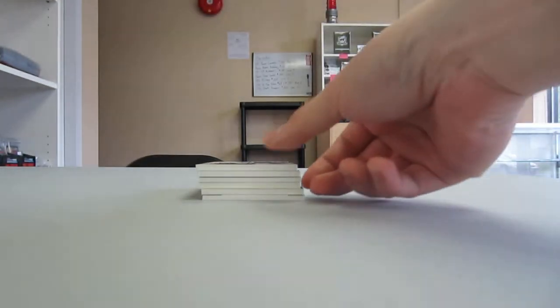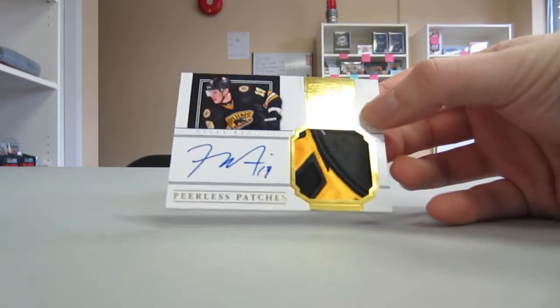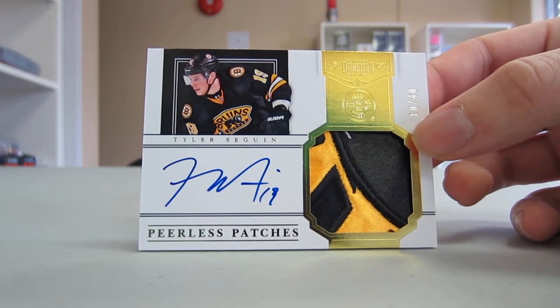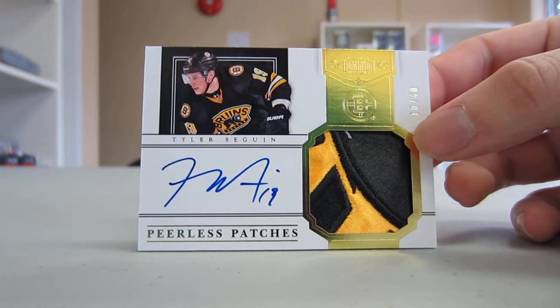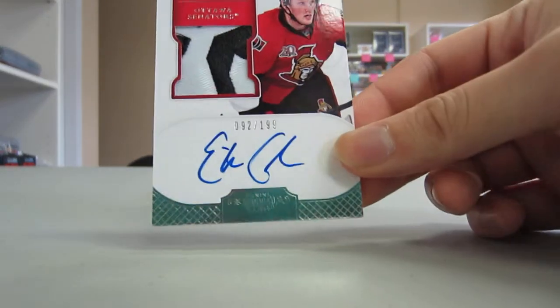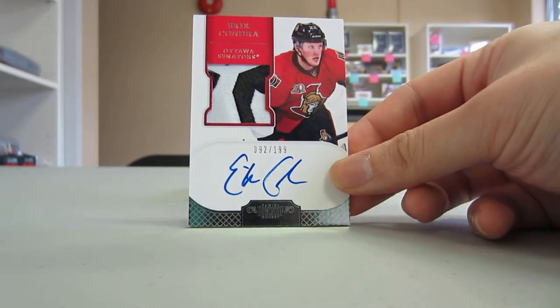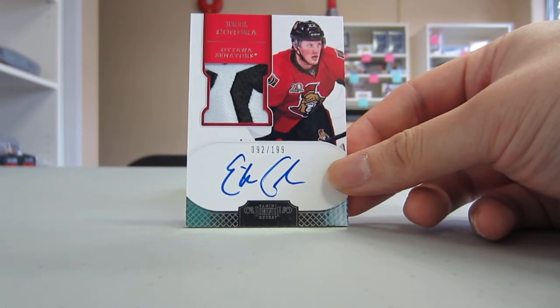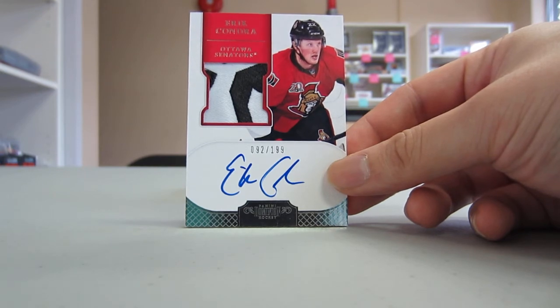Next card's pretty nice. We've got a Peerless patch of Tyler Seguin for the Boston Bruins. That's number 10 out of 40. Nice looking patch. Next card is an Eric Condra rookie auto patch, number 92 out of 199 for the Ottawa Senators. Looks like it's from the face of the Senator. Pretty good looking two-color patch there.